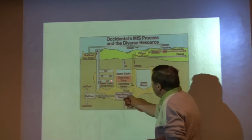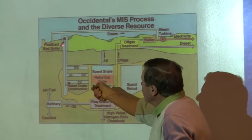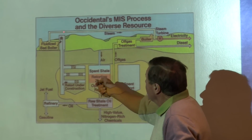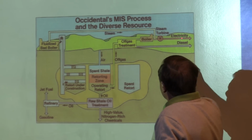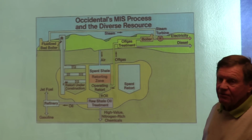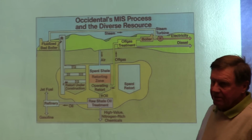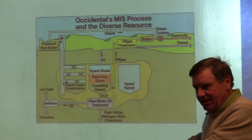We've shown the retort being constructed, and the rock is taken out. We would then pulverize it, send it into a fluidized bed boiler, and make steam with it, and drive a turbine and export electricity. Now, if you've read the newspapers, they all say the oil shale industry is going to have to build power stations to make electricity. We export electricity.